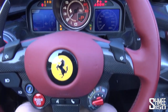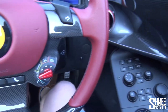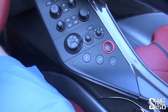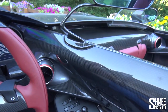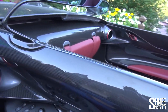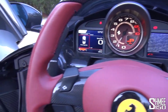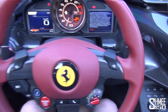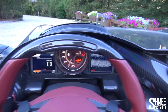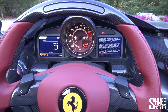Oh yes, obviously we have the Manettino. We'll start in sport, then we'll try race mode. Other controls I need to get a little bit familiar with before we depart, and then you've got this carbon brace that separates the driver's zone from the passenger. No passenger in the car with me today, just the car to be enjoyed. So pull the door down. In a minute, we will be heading on out to go drive this thing, looking out over this extraordinarily long bonnet, and have some fun.